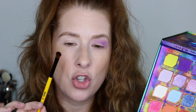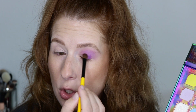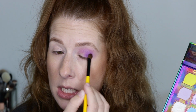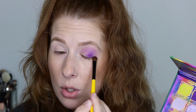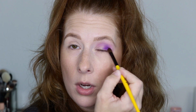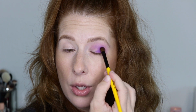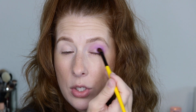If you wanted to make it like a little bit more impactful, I'm gonna take this Singe EO4 and I'm gonna dip into Little Ghost, but I'm just gonna press it. So see here, like you have the ability to make it a little bit darker if you go in with a brush that's more packing, more of like a packing brush. And I'm just going to kind of pack this on the outer corner and like blend it up into the crease. Purple is my favorite color, like hands down favorite color of all time.